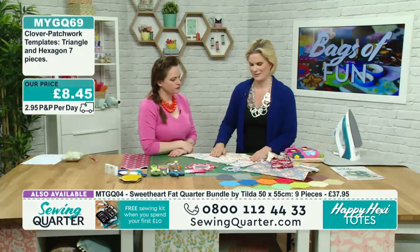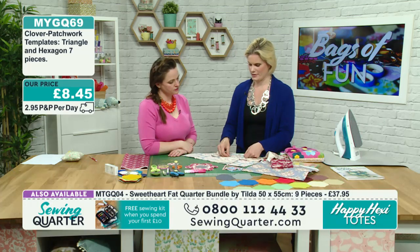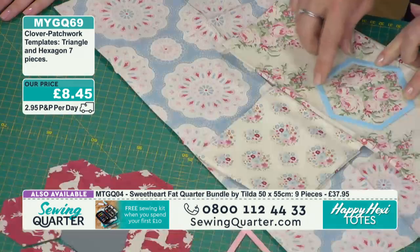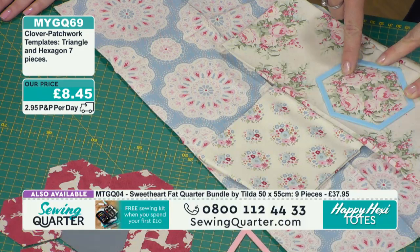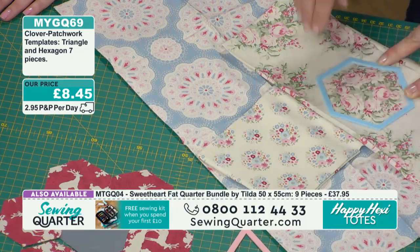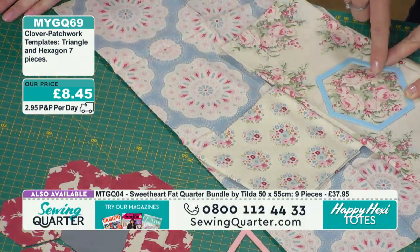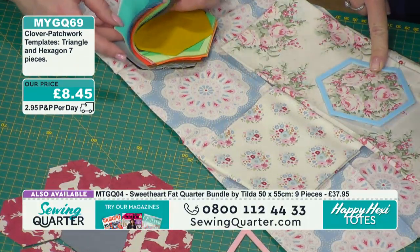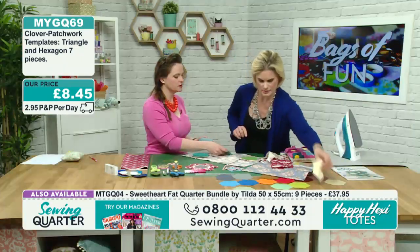This is another one out of that Sweetheart range. It's like it's been made for it. Look at that. Perfect. How pretty is that? Just beautiful. Now, I think what I would do is have that as the central piece and then have plains around. You could pick out the different colours. I'm not sure we've got enough in here. I think I used most of the pinks. Could you pick out some green? You could pick out the greens.